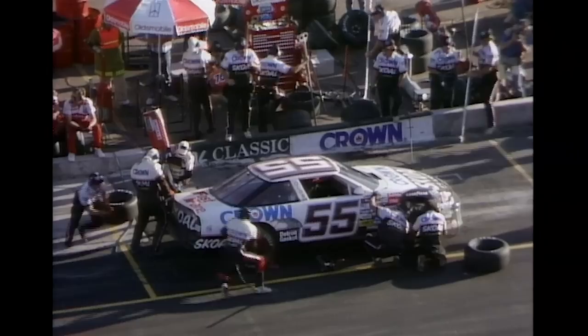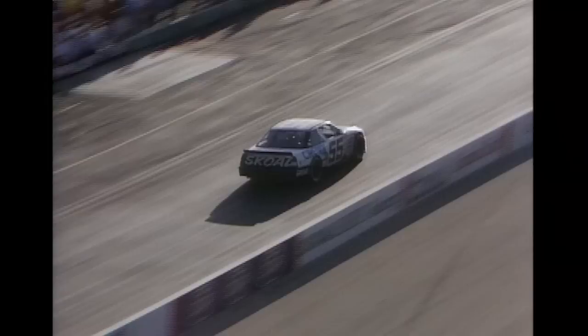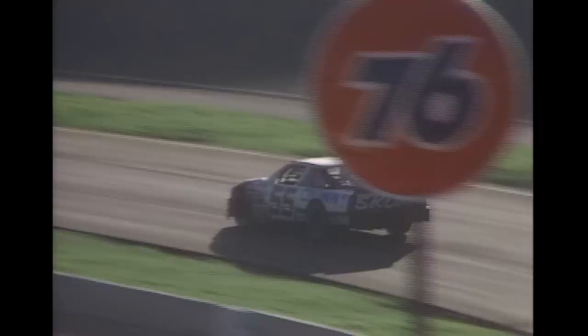As they go to work on the right side of that car, the fuel going in the left rear. Tires are on. Car's full of fuel. There goes Phil Parsons out. Neil Bonnet had positioned himself just ahead of Phil, also making a pit stop. And as we see Phil going back out onto the racetrack, Neil Bonnet also gets that car rolling, although it's very slowly down pit lane, and he too will go back into the race.